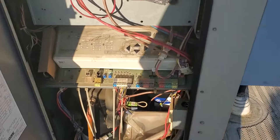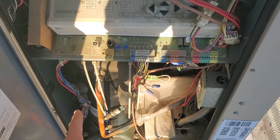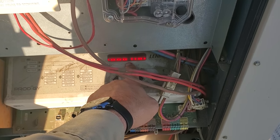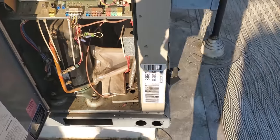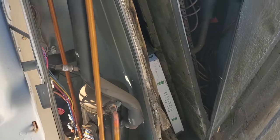I couldn't catch it on camera, but this compressor came on for a minute and then it turned off. It short cycled and then it said low pressure compressor number two. So we need to get service gauges on this, but I first need to power it down and we're gonna inspect this evaporator coil and get into this guy and see what's going on here. I have a feeling it's gonna be dirty.